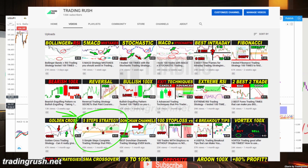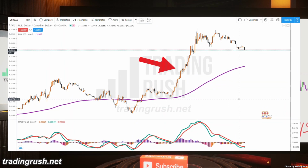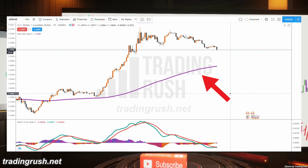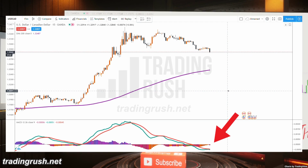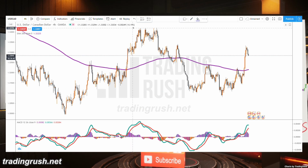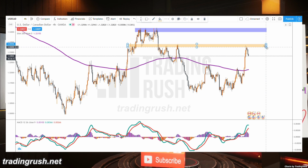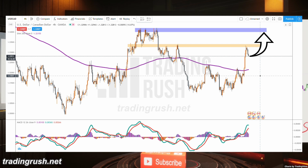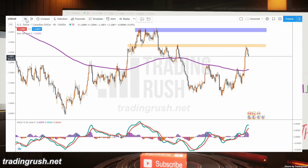Now if we look at this chart, you can tell that this also has a smooth price action. Furthermore, the price is above the moving average, so it's an uptrend, and MACD is about to give an entry signal. And if we switch to a higher time frame, we can see that the next strong resistance is far away. Right now, price is reacting from this weak resistance. When the MACD gives a signal, price has enough room to move up before touching the support area. This setup has a higher probability of making money.